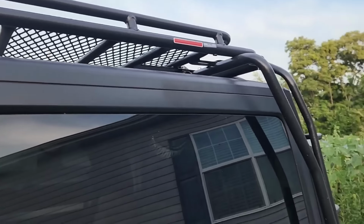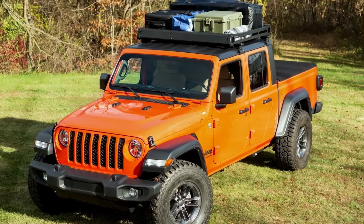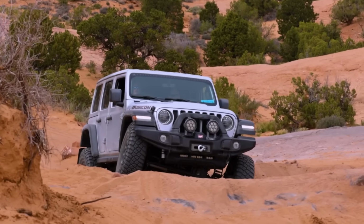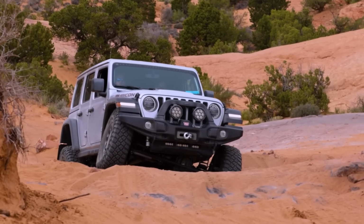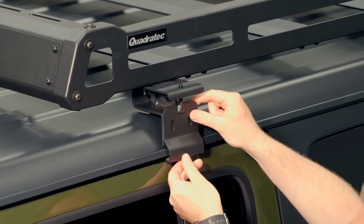Strap bikes, kayaks, camping gear, or a cargo box on top while the entire inside stays free for passengers. One owner said once he added a rack, road trips went from stressful packing nightmares to just tossing everything up top and hitting the road.